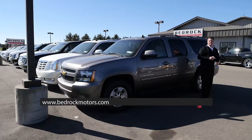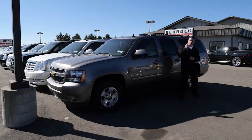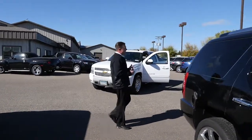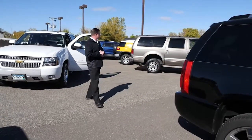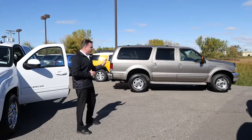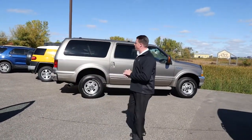We try to make sure that we fill our lots with that type of stuff, what the customers are looking for. As we go through here, we're gonna get back to this Avalanche real quick, but we work really hard to find vehicles like this particular truck here. Now, if you look at the condition of this truck, and I know there's a lot of people out there that know exactly where I'm going with this.